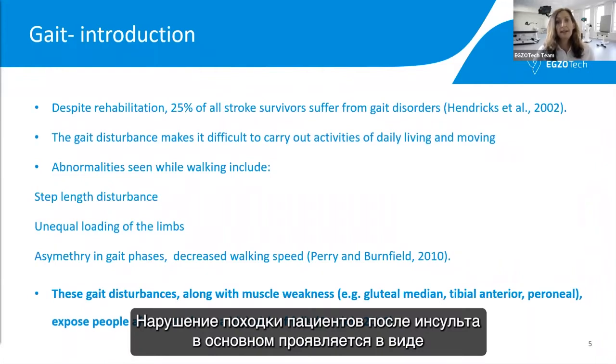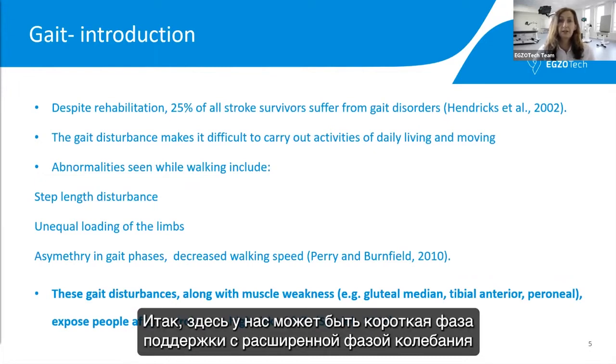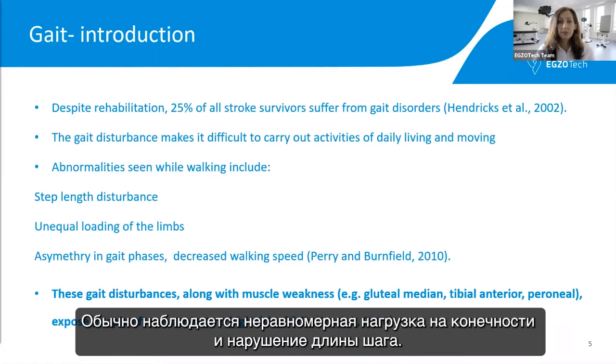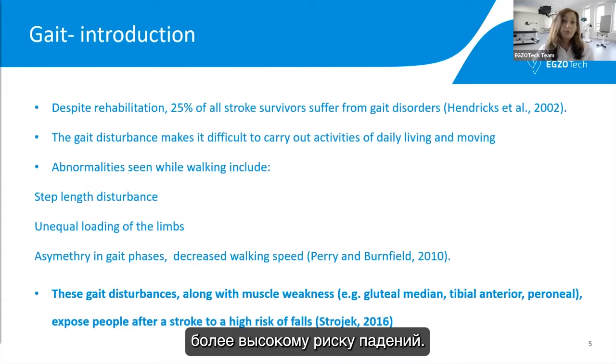The impaired gait of patients after stroke is mainly manifested by asymmetry in the individual phases of the gait cycle. So here we can have a short support phase with a prolonged, extended swing phase, of course, on the paralyzed side. We can commonly observe unequal load on the limbs, and we can have a disturbance in the step length. All this disturbance, together with the muscle weakness, exposes people after stroke to a higher risk of falls.